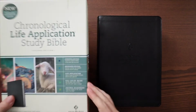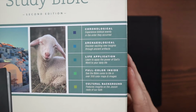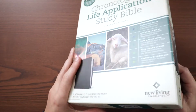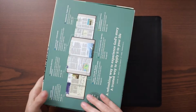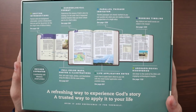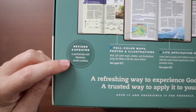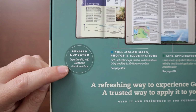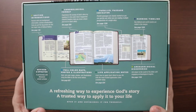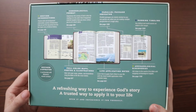I'll show you the box real quick because it tells you the features here. So it's chronological, archaeological, life application, full color inside, cultural background. This is a nice clamshell box that they've included with it. And then on the back, this is really helpful. It gives you an overview of how everything works just right here on the back of the box. This is a second edition, I believe, and there's a little note here that it's been revised and updated in partnership with some Messianic Jewish scholars. So people who believe that Jesus is the Messiah, but are from a Jewish background, to help give some new insight and context to the Hebrew Bible, which I think is really cool.